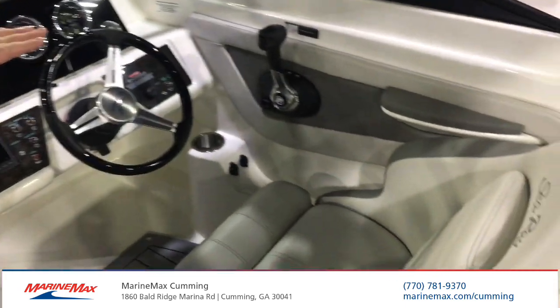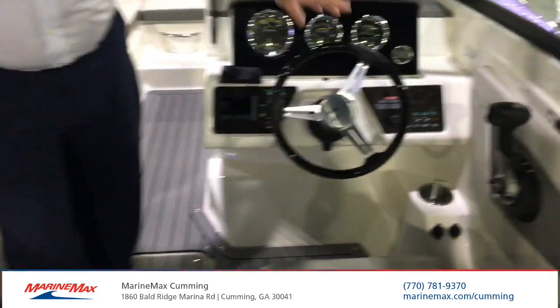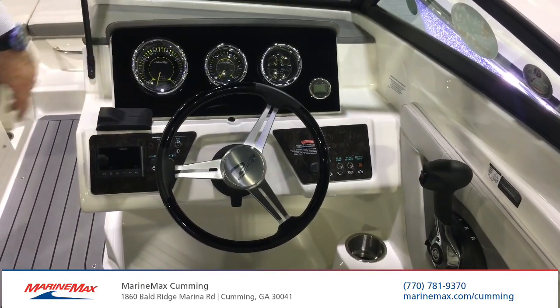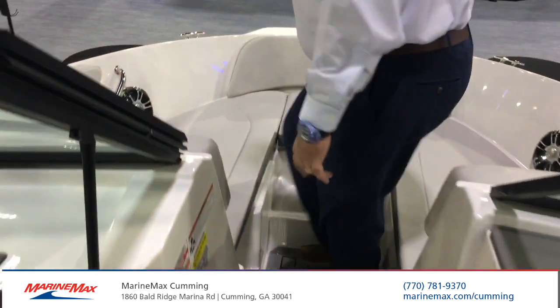Both seats, this is the dual captain's chair option, come with flip-up bolsters. You have a tilt steering wheel, analog gauges, built-in depth finder, and hour meter. When you come forward to the 21 SPX, you can see that you can literally sit 3 full-size adults up here, giving you unmatched space and comfort when you're out with your family enjoying your new boat.